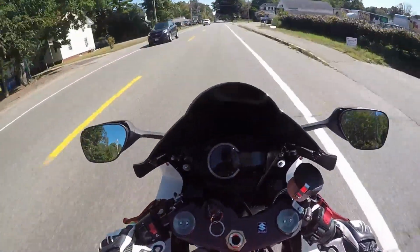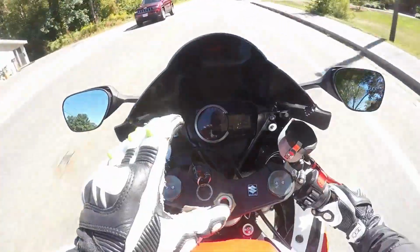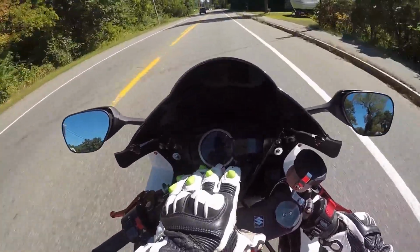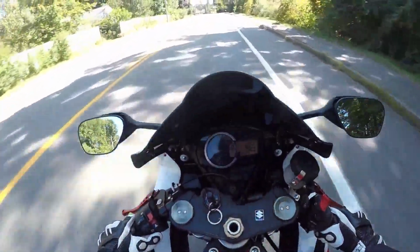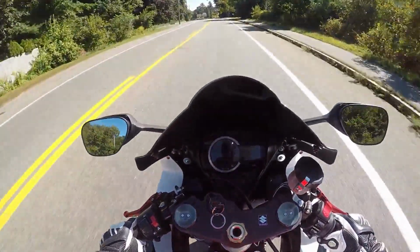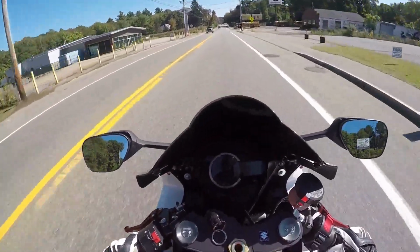But that guy, he waved. I feel like I'm sitting in the dashboard. It's a really weird seating position, but of course I would get used to that. It was really good of them to let me road test the bike.